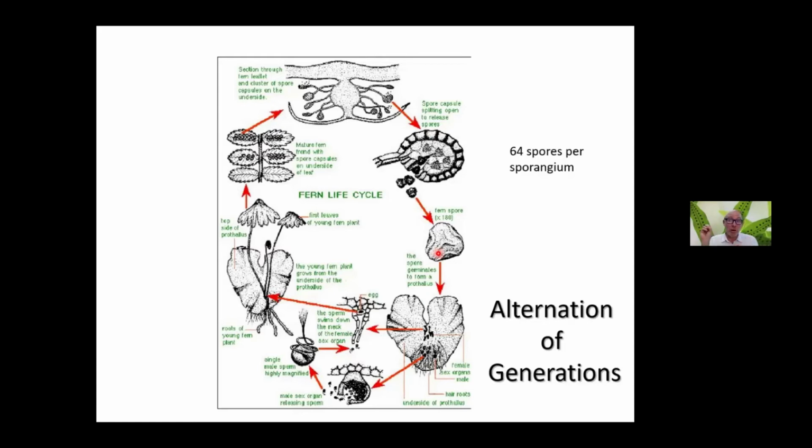It produces little sperm cells and little egg cells. Sound familiar? Birds, bees, ferns, the whole thing. So this separate plant produces sperm and eggs, sends them out into the world on a thin layer of rainwater. Magically, they find each other. And once the sperm and the egg unite, they form the zygote that then grows into the very large fern that we recognize. And then that fern produces the spore-bearing tissues to start this all over again.